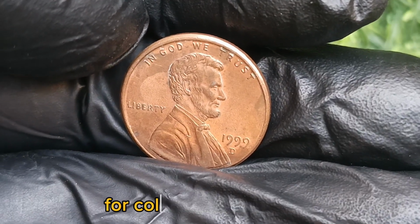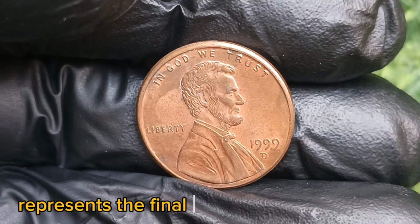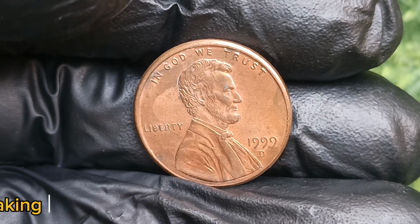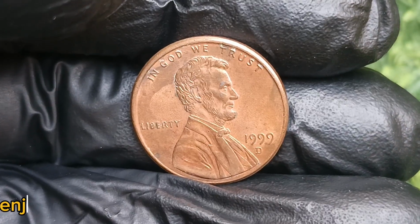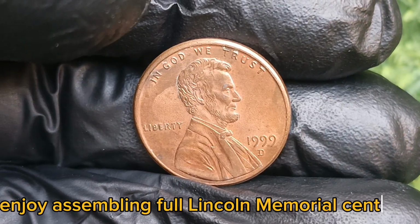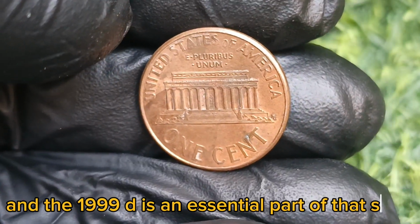For collectors, the 1999 D 1-cent coin represents the final year of the 20th century, making it a popular date for date and mint collections. Many collectors enjoy assembling full Lincoln Memorial cent sets, and the 1999 D is an essential part of that story.